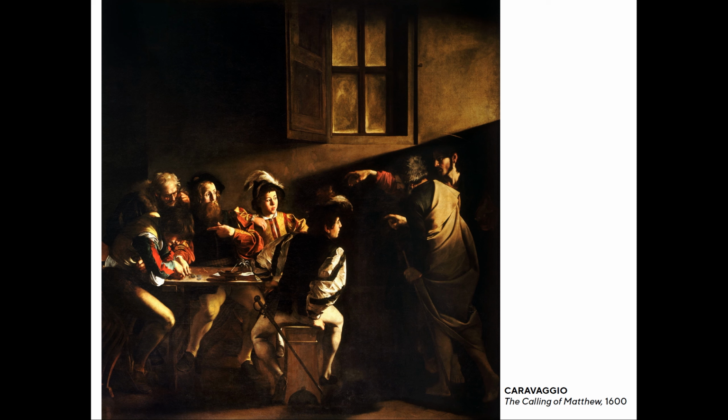What's interesting about this painting is that the entire narrative about who is being called and who is being summoned is all established by the composition and the staging. So look at the echoing of the gesture. Christ is lifting his finger, which is echoed by Peter, which is then echoed by Matthew.